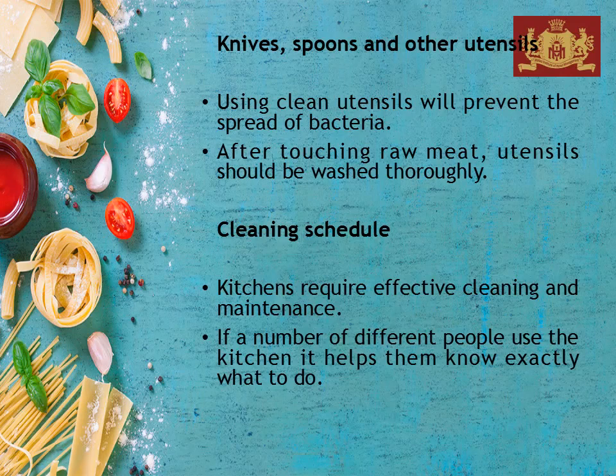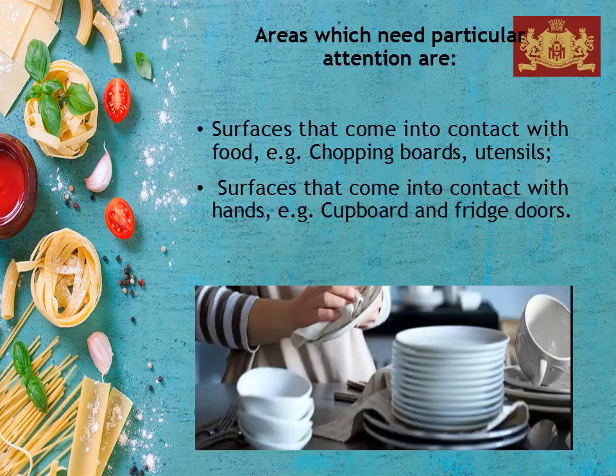Cleaning schedule: kitchens require effective cleaning and maintenance. If a number of different people use the kitchen, it helps them know exactly what to do. Areas which need particular attention are surfaces that come into contact with food, for example chopping boards and utensils; and surfaces that come into contact with hands, for example cupboard and fridge doors.